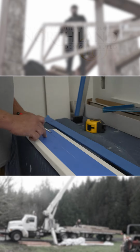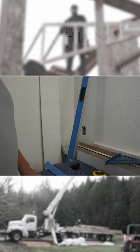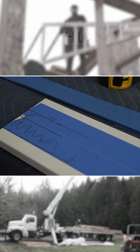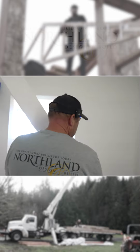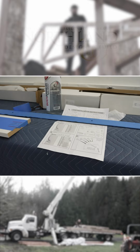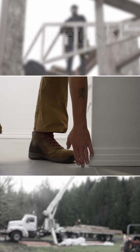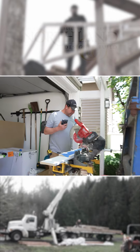They want this track in the center of this board, but I can't do it, so I have to cut this much off to make this track fit. It took a little extra time to figure that out, but once it goes through the saw and gets pinned up there, you want to make sure the door stays off the base. Little things like that.